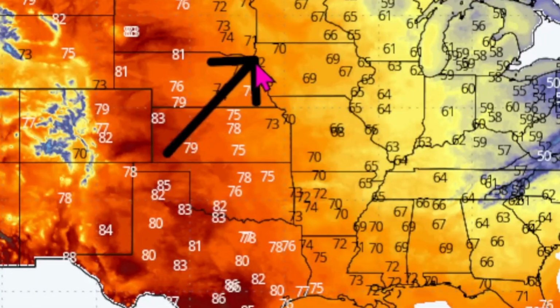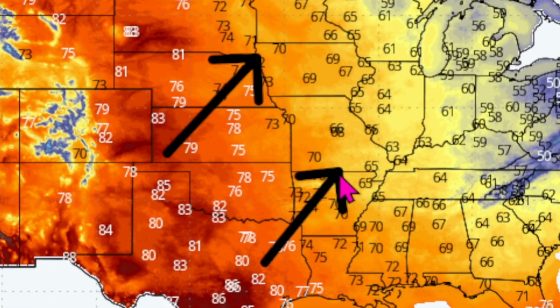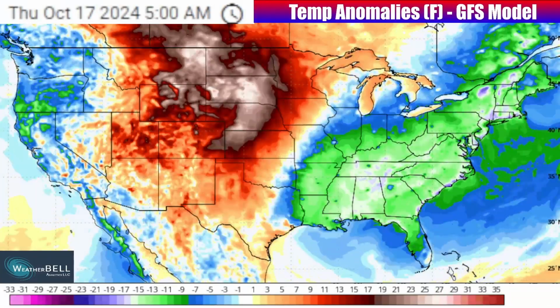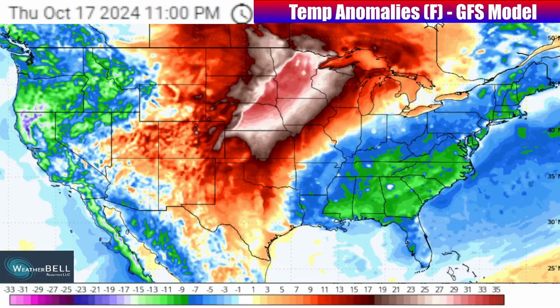Wednesday afternoon, we start to see a rebound through the Central Plains, and this is going to continue to push east by Thursday going into Friday. Some 60s and 70s filling in for a lot of areas, and this will go as far north as the Dakotas, where we'll even have a few 80s in the southwestern part of South Dakota.